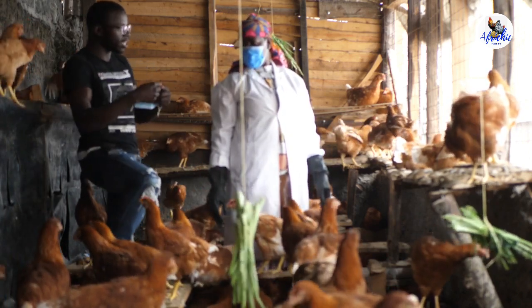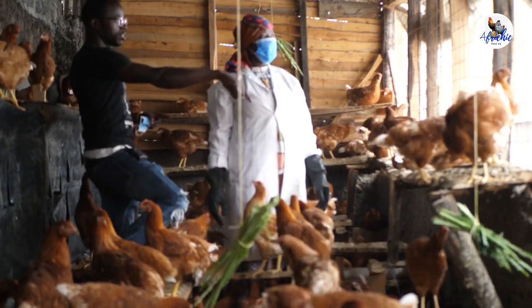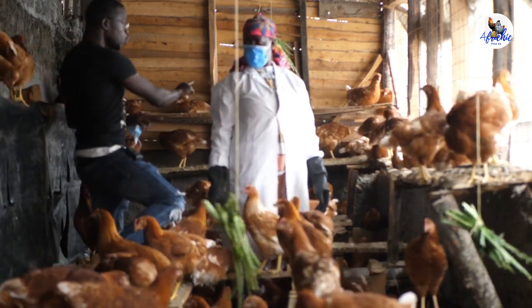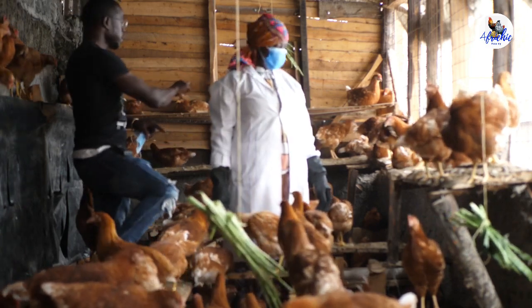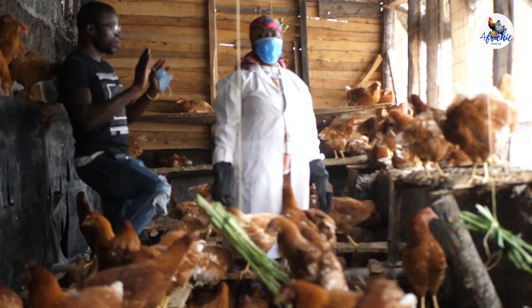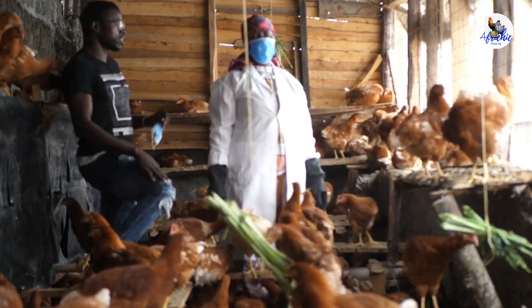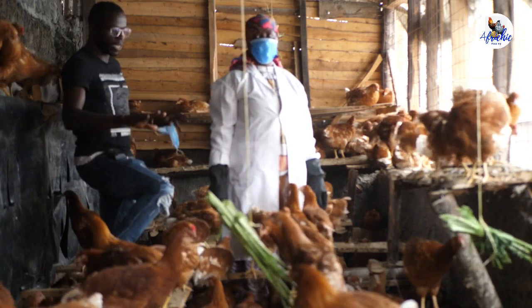So when you're making a perch, get a piece of wood that is round, cylindrical, like the one you're using on the window. You can just suspend it, so that when the chicken sit on it and drop, the droppings will fall right on the ground. It will not have a surface where it can pile.